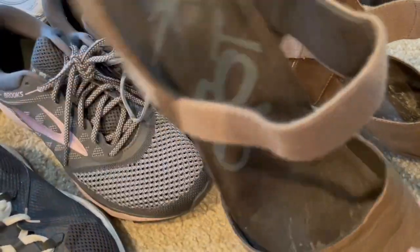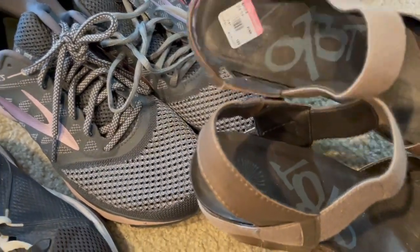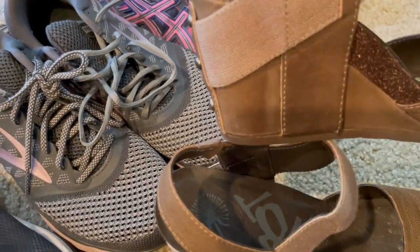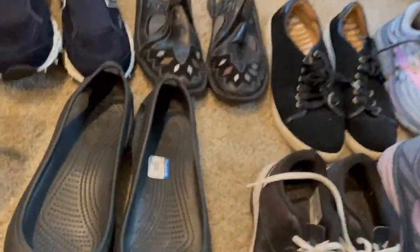And then the last pair of shoes, here we go. These are OTBT, just a pair of wedges, and they were, again, pink tag, $14.99, so I think I paid like $7.50 for those. So yeah, they're in good condition as well. All right, now I'll show you the clothes.